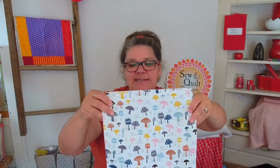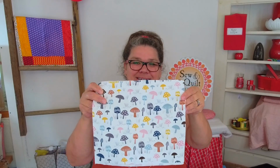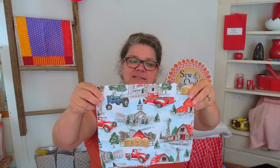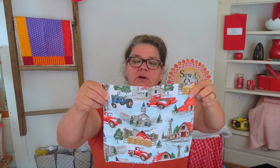This one was adorable. This one feels like canvas, and this was $1.19 for this 1/4 yard piece, and this is just mushrooms. $1.19 I paid for this little 1/4 yard, and this one was so cute. I'll fussy cut this to get the pictures that I want out of it, but I'll get quite a few out of it, so definitely worth it. Just to add that little bit more variety to my quilt.